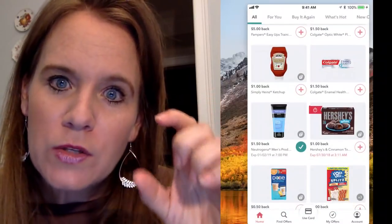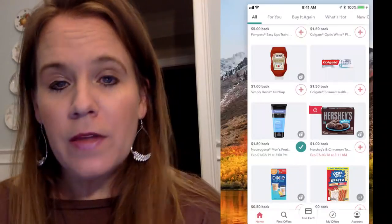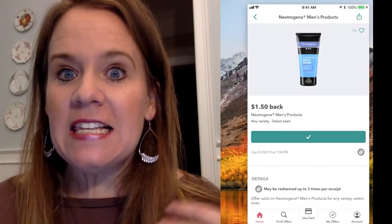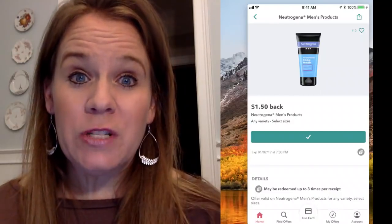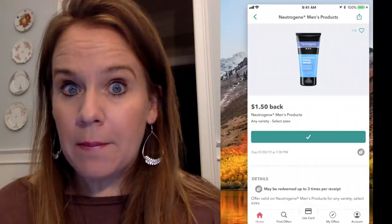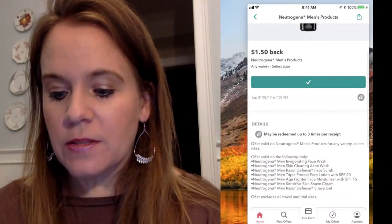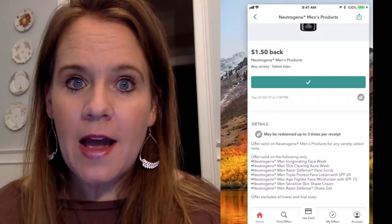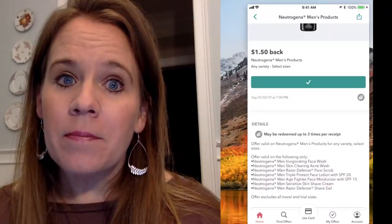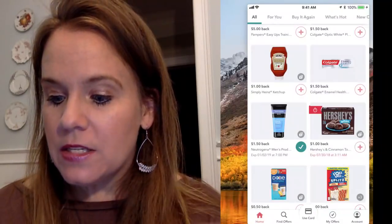You guys hopefully can see. I know if you're on your phone it's really tiny, but you see the little gray circle down in the right-hand corner of that picture. What that means is that this offer I can actually purchase more than one of and submit it on the same receipt or same purchase. So this one says right there in the details, may be redeemed up to 3 times. Now you always need to click through and see what that limit is, because it's not the same. So that one is 3.